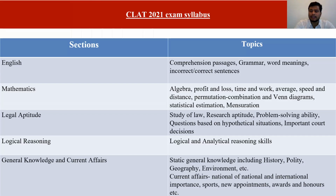So in English, we have seen from the year 2009 to 2020, the questions are generally asked from comprehension passages, grammar, word meaning, or some incorrect or correct sentences. In the year 2011, there were 4 comprehension passages. So all 40 marks of the English were from comprehension passages only. Okay. So related to English, this is the syllabus.